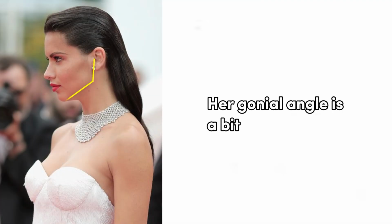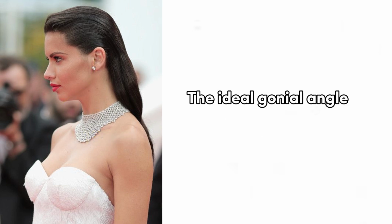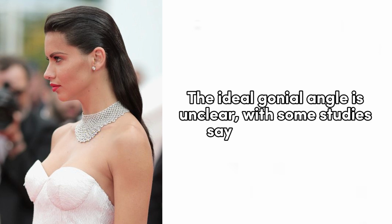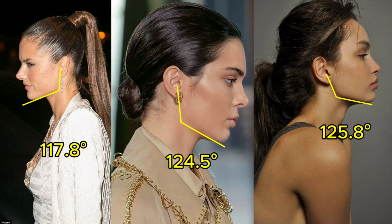Her gonial angle is a bit high at 132.4 degrees. The ideal gonial angle isn't clear, with some studies saying 130 is ideal. But looking at the most attractive people, this is clearly not the case. Almost all models are around 120, and 130 just looks too high. So I consider Adriana's gonial angle a moderate flaw.